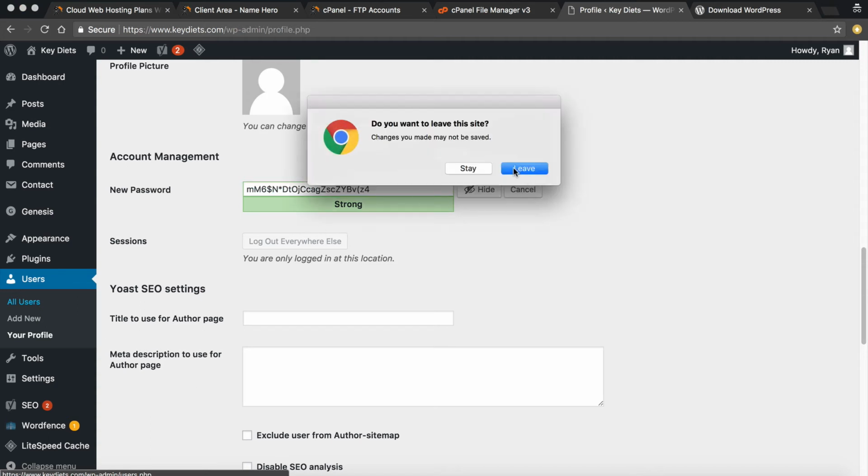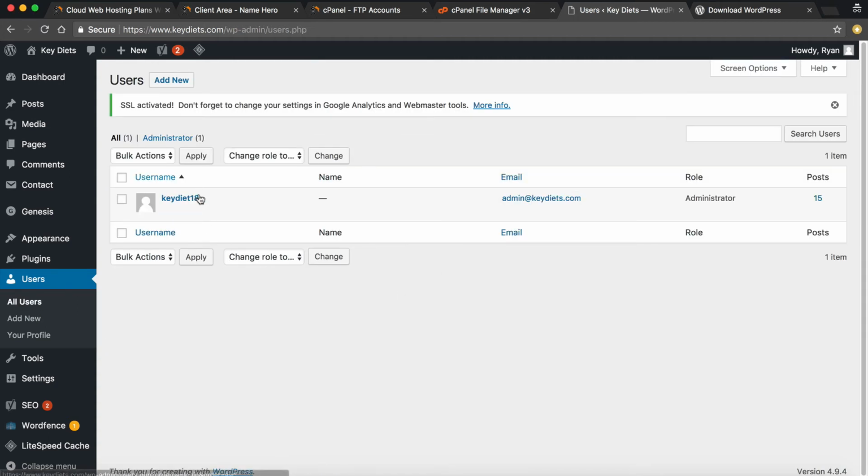You can go to all users. We'll leave this page. You can see I just have this one account here, but if you have multiple users, make sure you change them all. Yes, it's a pain in the butt, but at what cost? Them coming back. Go over to plugins, click installed plugins.